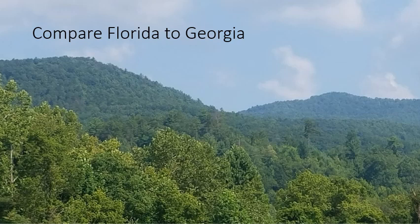Now, Georgia to Florida. Let's look at how Georgia is different. This is a scene here in Georgia. When it rains here in Georgia, our water hits the slope because our ground is not flat and the water tends to run off and go downhill. That's different than Florida, where the land is flat and the water just sits on the surface and tends to go into the soil easier.